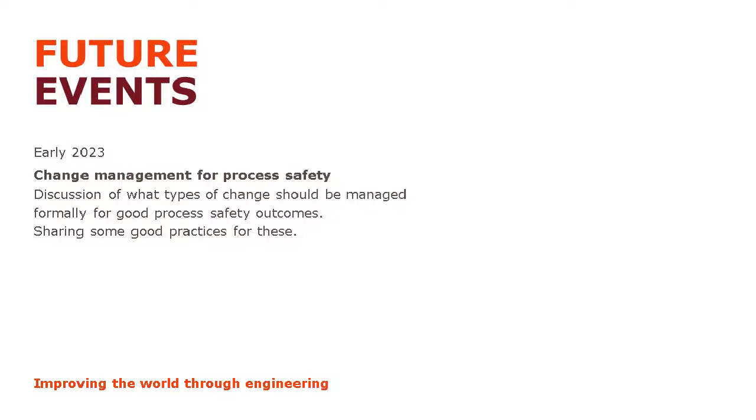For future events, we do plan to look at change management in a little bit more detail. What sorts of changes should we be managing for process safety management and catastrophic incident prevention? What good practices are there, and maybe to share some of those and hopefully get your questions on that.